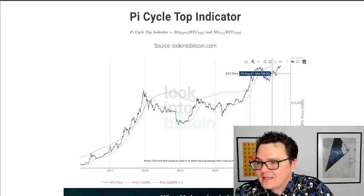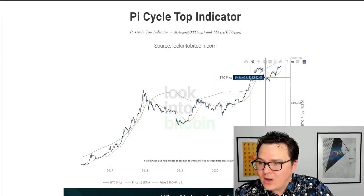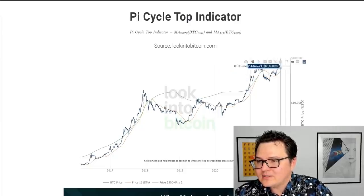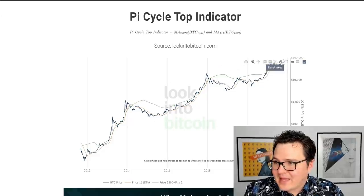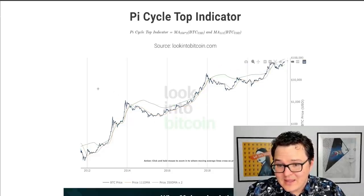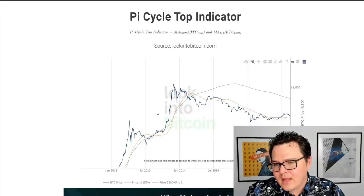Now, what we are already seeing with our Pi cycle top indicator is a strong uptick already starting to happen. We're already seeing that strong recovery starting to come in. Now, what does that look like? That looks like, to me anyway, just like what we saw back here in 2013, where we had our initial rollover, massive sell-off, and then, of course, a recovery coming in afterwards.